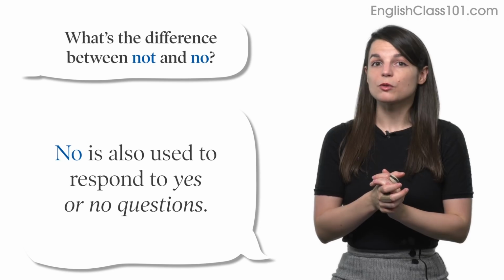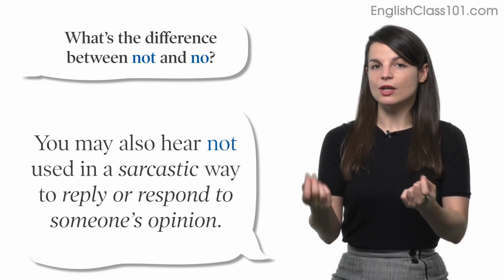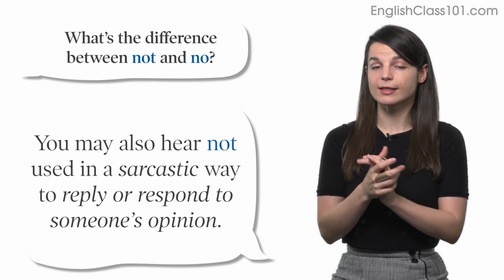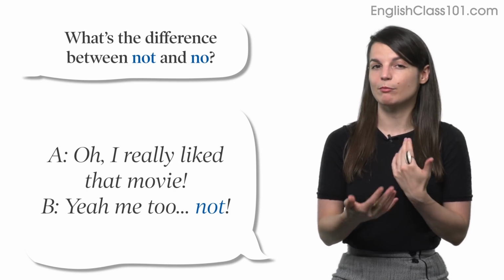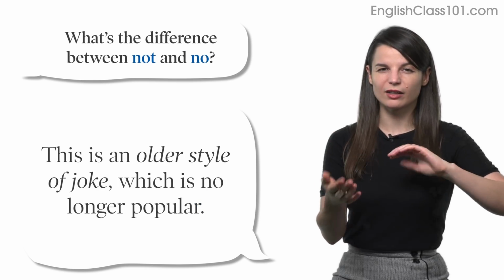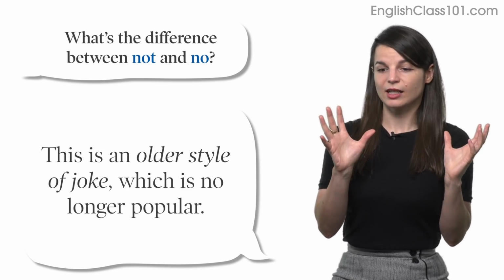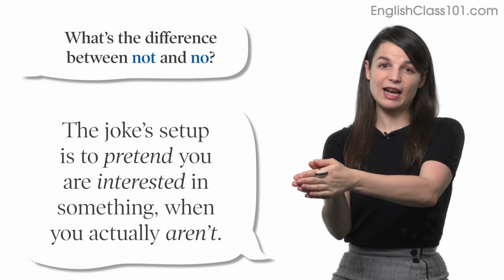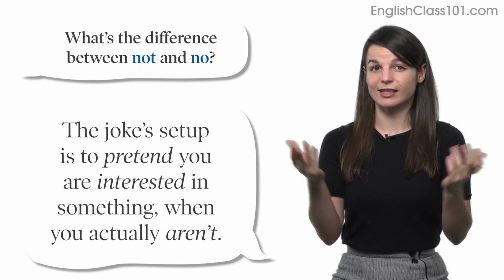No, of course, is also used to respond to yes or no questions with the negative answer. You may also hear not used in kind of a sarcastic way to respond to someone's opinion. For example, person A might say, "Oh, I really liked that movie," and person B might respond with, "Yeah, me too." Not. So this is kind of an old style humor. It's actually not very funny, but some people try to use this not to show contrast to the thing that they just said. So this really means, I'm going to pretend that I agree with you for a moment, but I don't really. So you might hear some people use not in this way too.